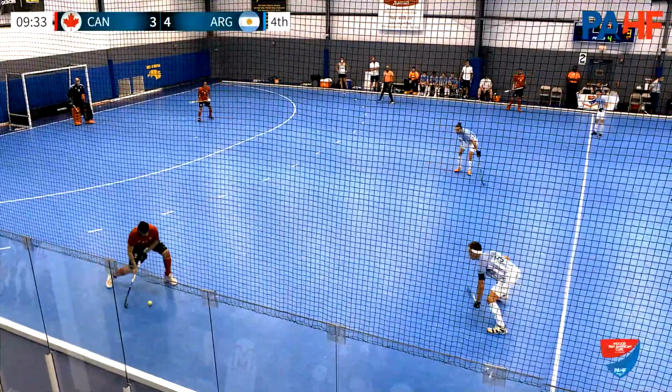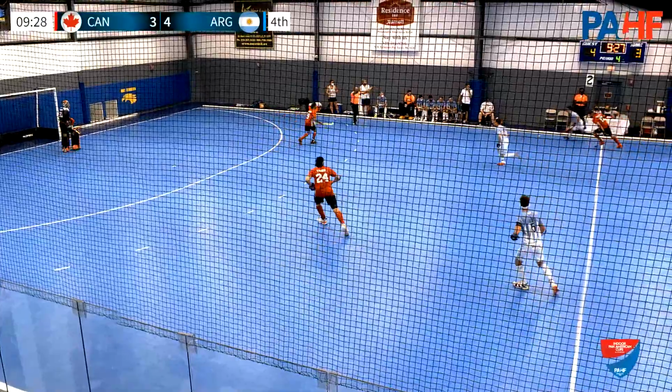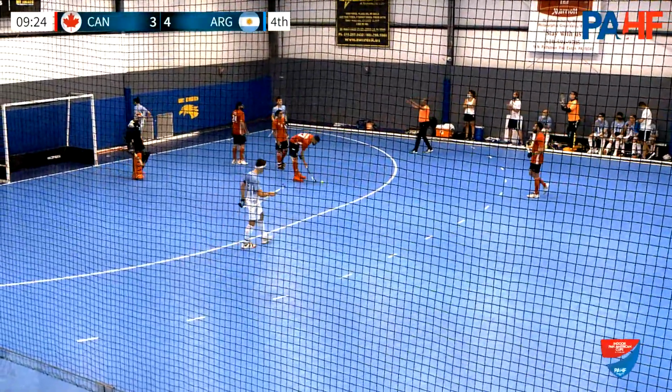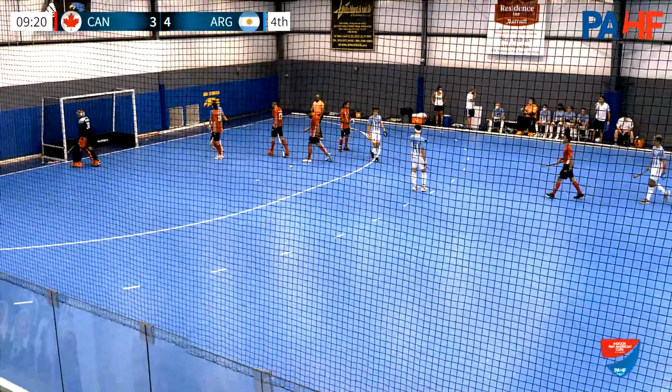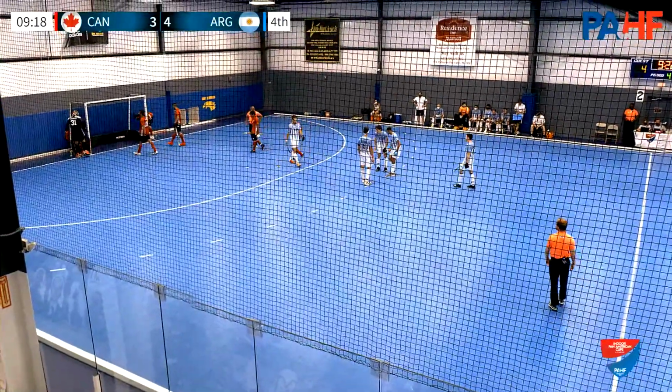Canada is in red, and they are behind on the scoreboard, a score of 4-3. And that rolled into the foot of one of the Canadian players inside the circle, so we have our first penalty corner of the final period of this game.